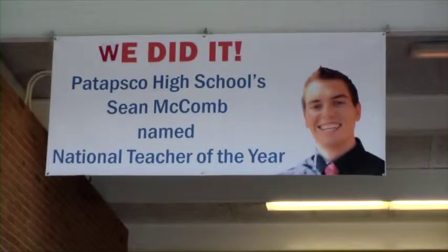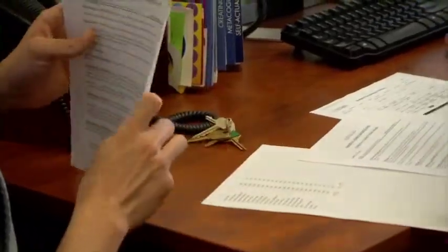2014 National Teacher of the Year Sean McComb experienced this change firsthand. So we set a target, and then we have a midpoint check-in between the teacher and the administrator. And then at the end of the period of time, we meet with the administrator and we look at the data and we see where the students have made growth and to what degree they have met the target. And then that works into a rubric where we're able to see exactly where we fall and how the points work out based on student growth.